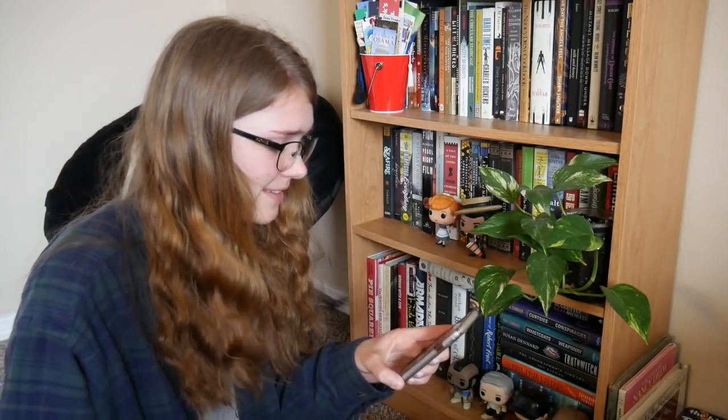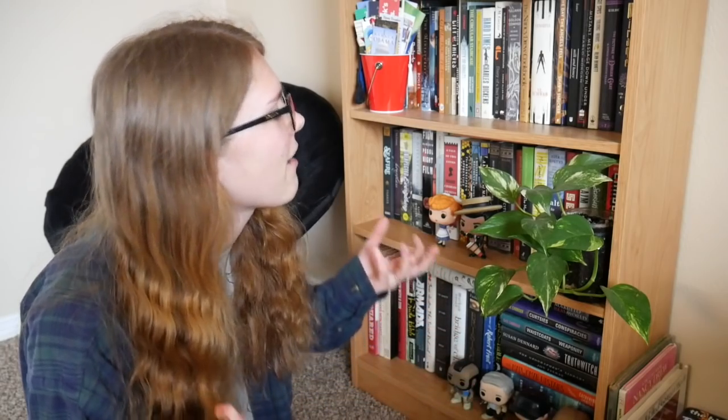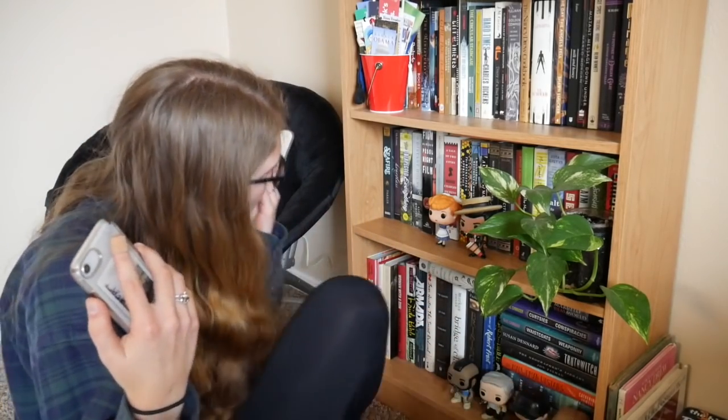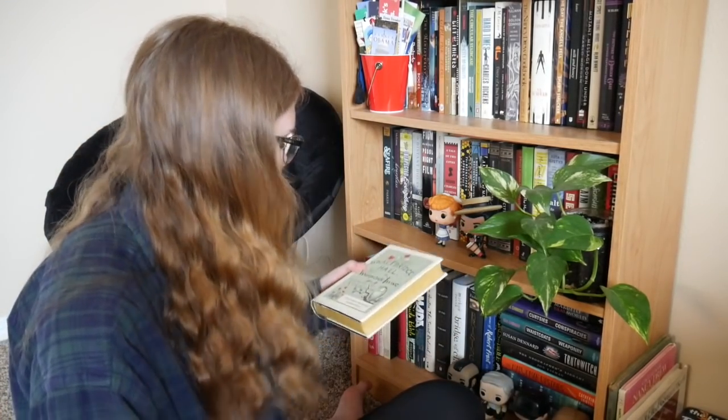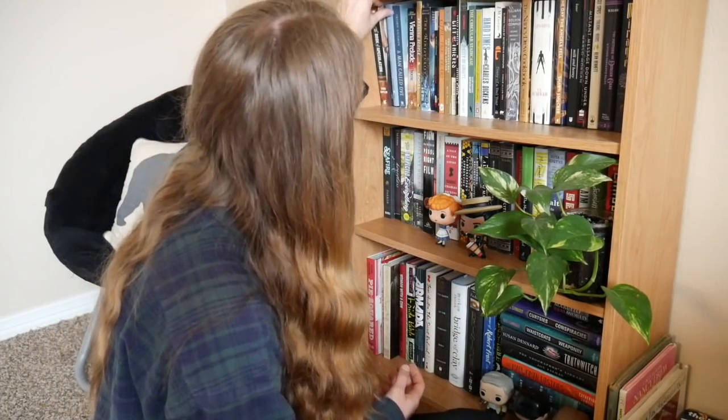I'm giving myself a yes. Do you have a book with a clock on the cover? I don't really want to have to like dig out every single book to find a clock. But we're doing it. Nope. And you have a book that says hours in the title. You'd think that would have a clock.